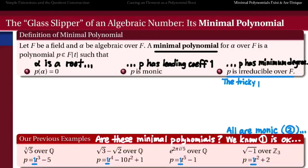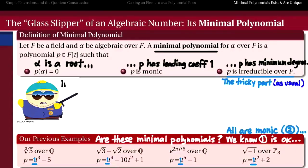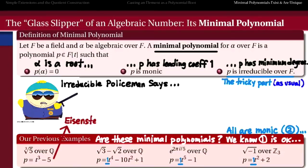So as usual, irreducibility is the sticky wicket. This is the tricky part. So let's call in the irreducibility police and find out if these four polynomials are in fact irreducible over their base fields. Well, t cubed minus 5 is quick and easy. It satisfies Eisenstein's irreducibility criterion with a prime equal to 5. Therefore, by Eisenstein's criterion, this is an irreducible polynomial. Therefore, this p fits all three of those parts of the description, and this p is a minimal polynomial for the cubed root of 5 over the rationals.